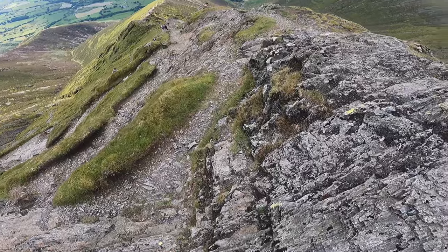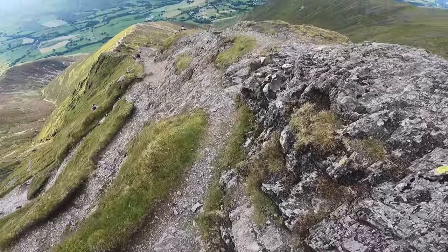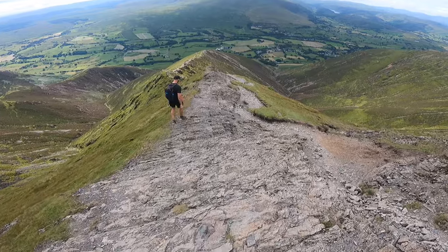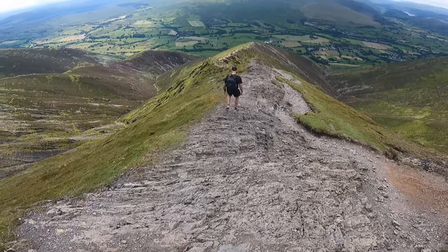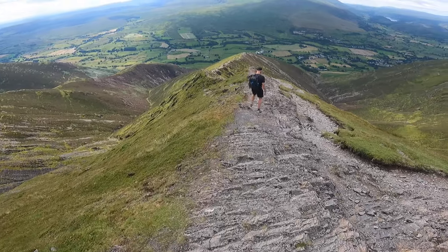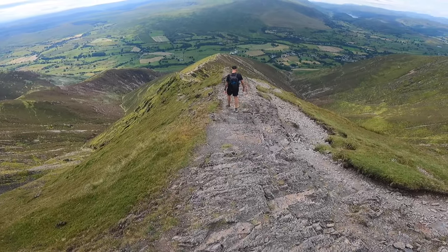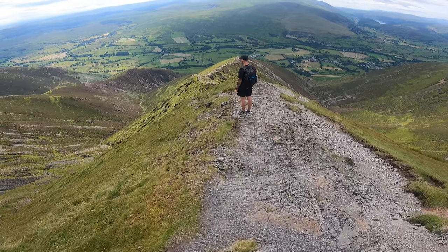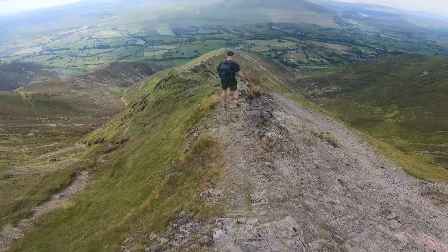As you can see, coming off the main path there's lots of little windy paths, but they all lead to the same way. The great thing about going down Hallsfell Ridge is the incredible views you have in front of you.